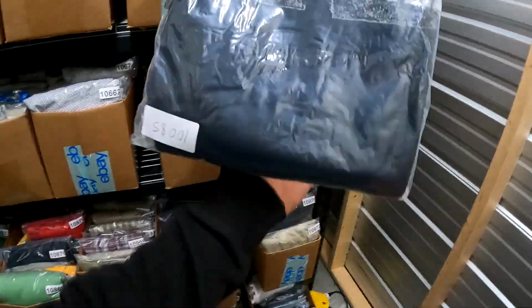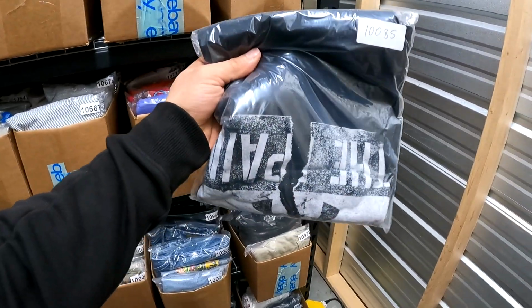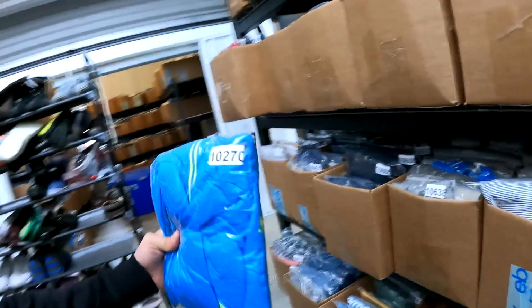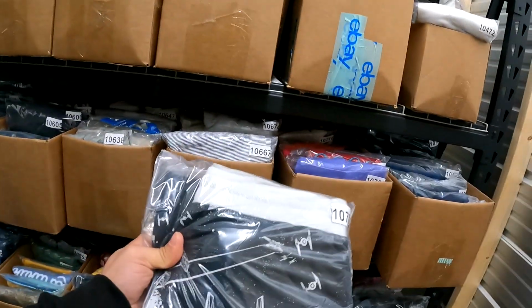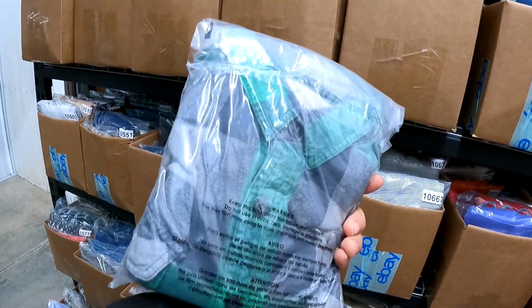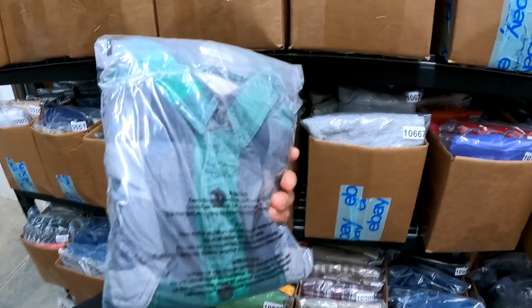Got an Under Armour shirt, Embrace the Pain graphic on it, sold for 10 bucks. Sold this Mountain Hardwear puffer jacket for $22. And you know, we're on the back end of winter, so definitely happy with that sale. Sold these Star Wars sweatpants for $15. American Eagle flannel, just a basic flannel button down shirt, sold for $10.